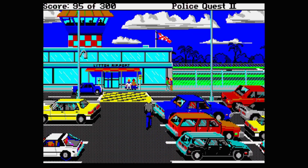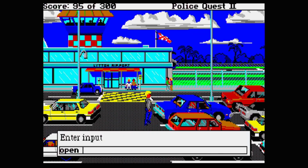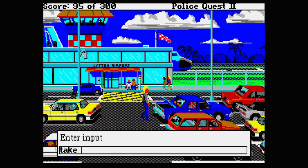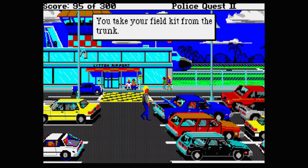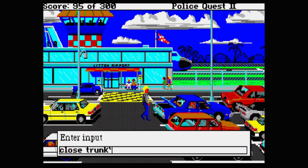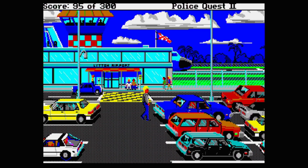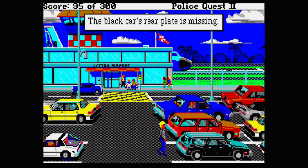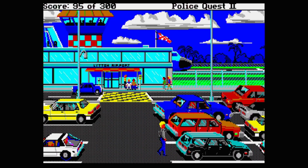All right. So let's open the trunk. What's that? Oh, that was it. There we go. Take our kit. Close trunk. And I think what we can do here to begin with is just go look, license plate. Black car's rear plate is missing. Let's see if it's got a front plate.